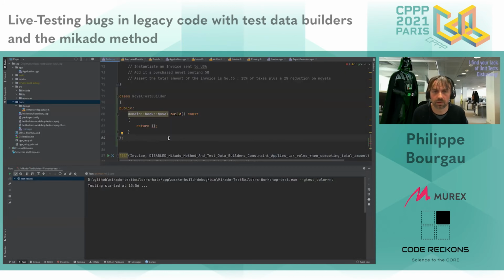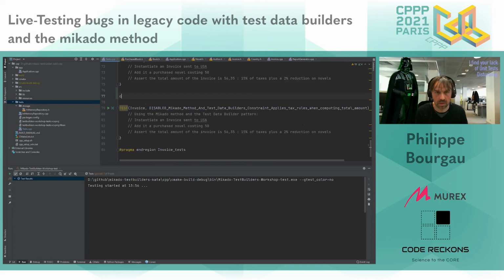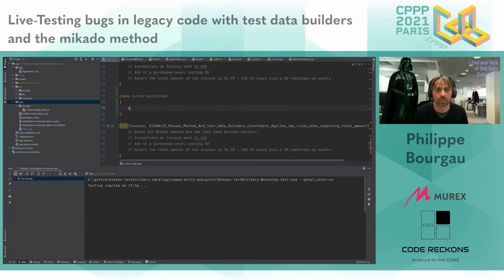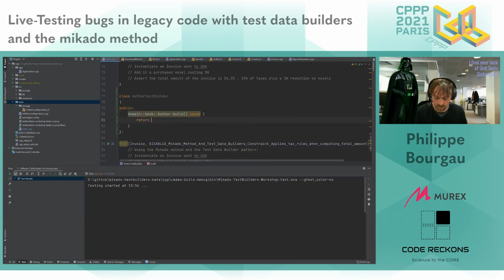And okay, so let's again revert everything we did and try this one. Class author test builder. Public author. So it's this one. Build const return. And what do we need for the author? I think we don't need much, so that's fine. So we need a name and a currency. And if so, I'm staying with John Steinbeck.